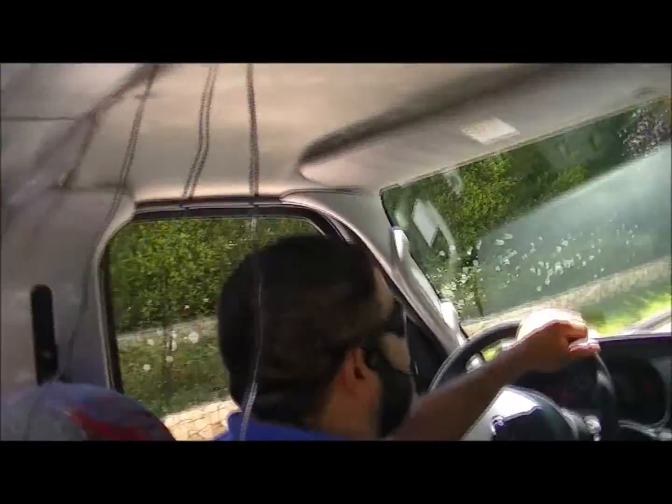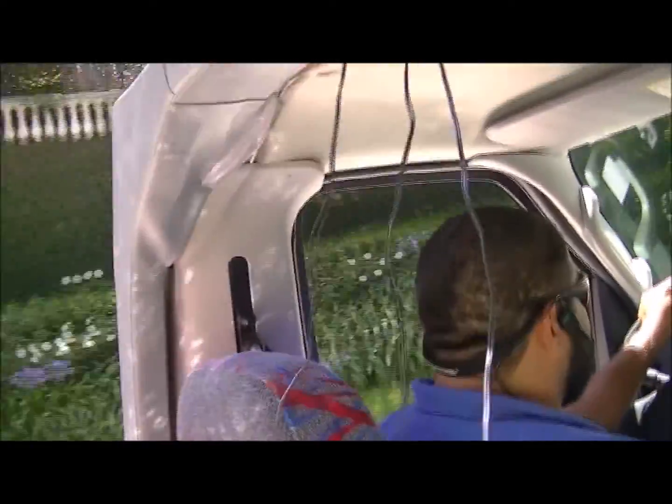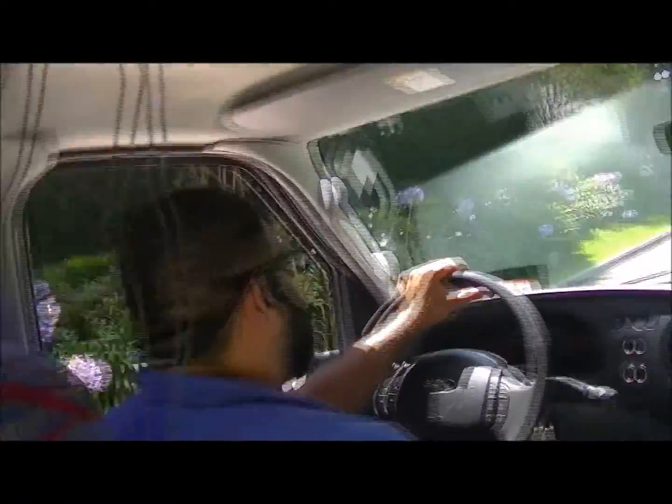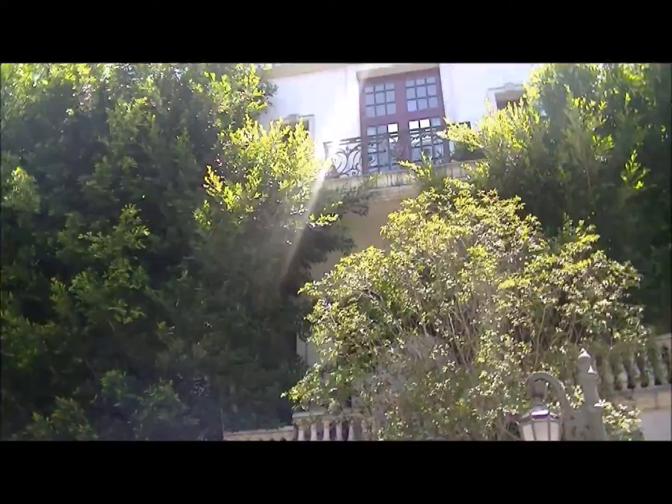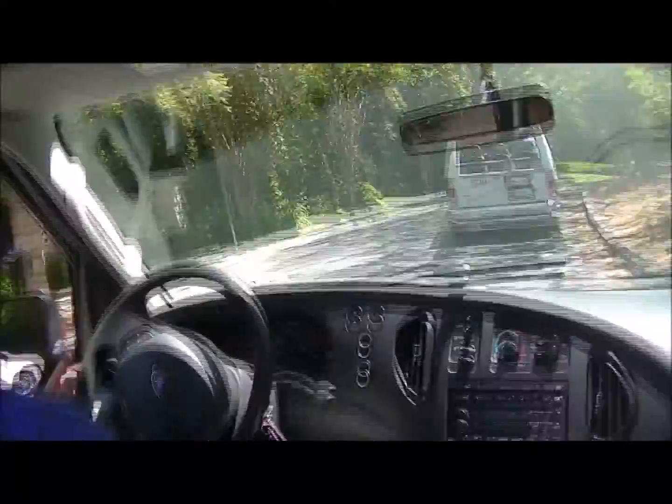Home where Michael Jackson lived and passed away, guys. Last Wednesday was his 50th anniversary of his passing. Up here on the left, there it is. That balcony leads into the room where they found Michael. Also, up here on the left, you guys can see the gate where the ambulance entered off the property. Left.